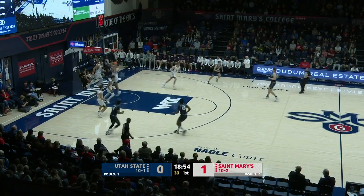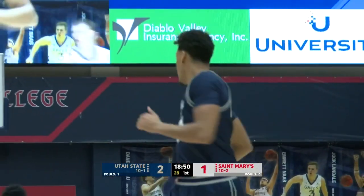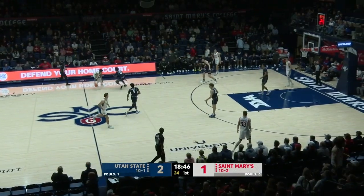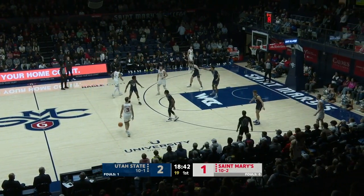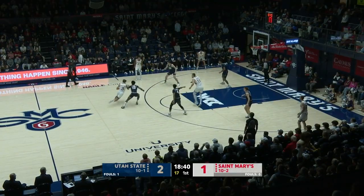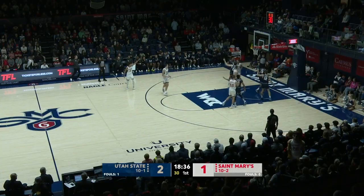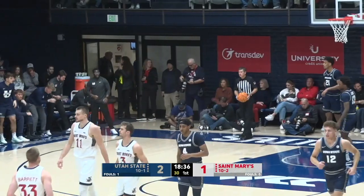As Gadaretse closes in on the glass and finishes over Mitchell Saxon. Gadaretse looked like he was about to lose control of the ball, but was able to maintain control and got the shot off the glass over Saxon, giving the Aggies a 1-point lead. It's a top 20 offense in the NCAA. The ball goes out, and it will go to Utah State.